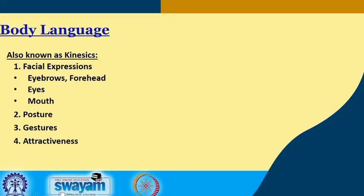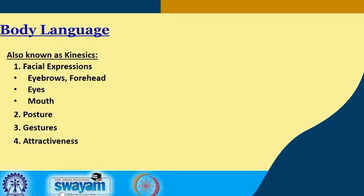In this lab class, we will be doing some activities to bring out the aspects and the practical applications of non-verbal communication, especially as it relates to body language. This is also known as kinesics because it is related to kinetic movement of the body parts, especially the ones which are visible and most difficult to hide. In the face, I am talking about facial expressions.